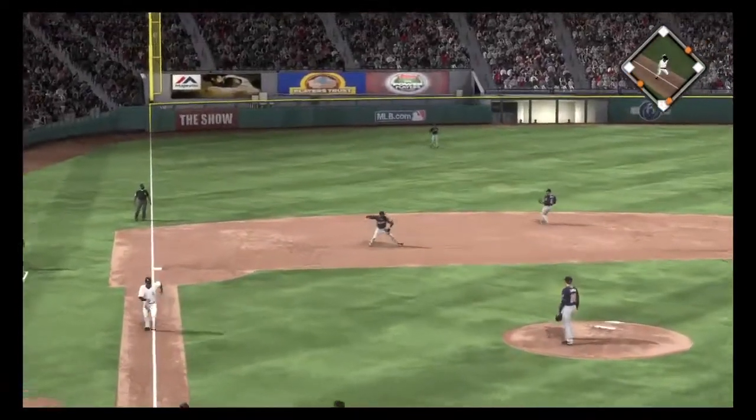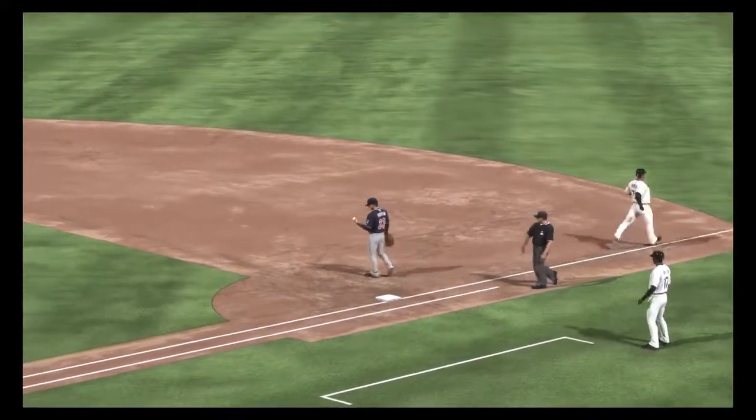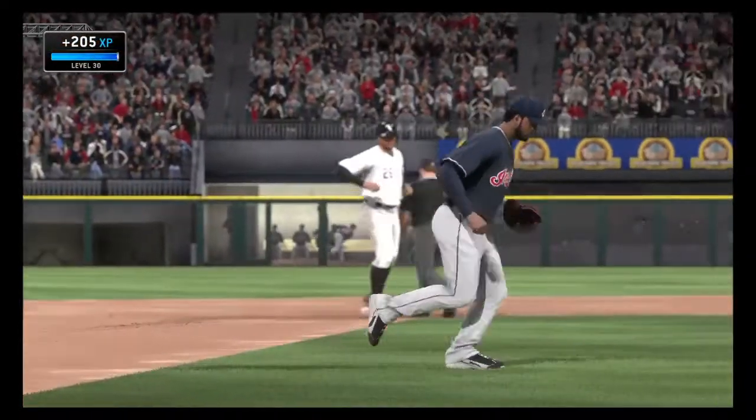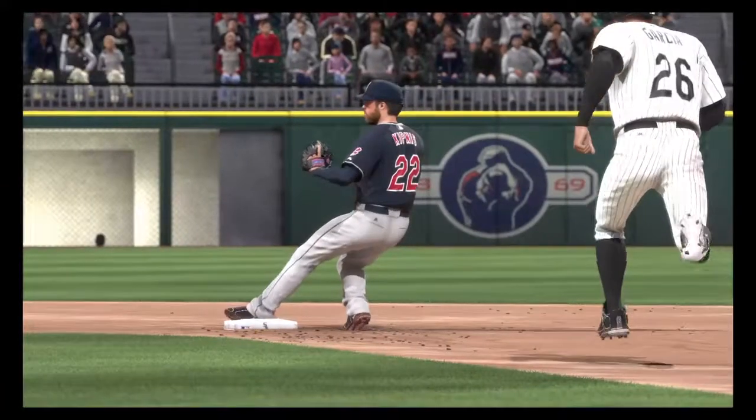Here's one hit towards the hole. Kipnis. Relay to first in time, and just like that, this side is retired. Around the horn they go. 5-4-3 to end the threat.